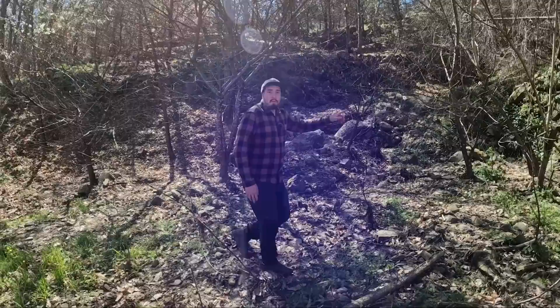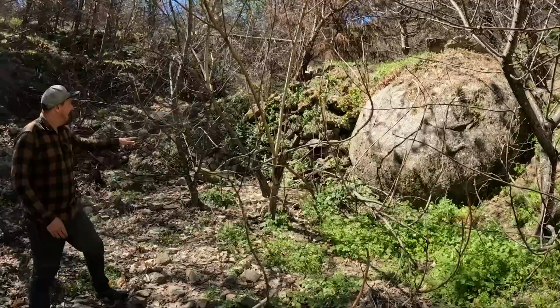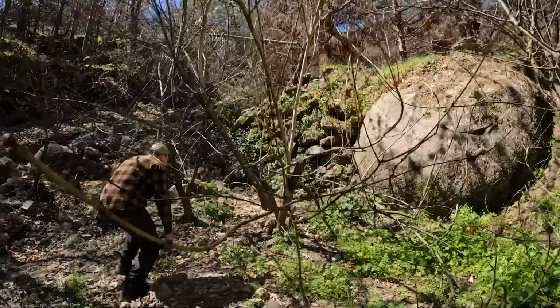The guy was pointing over here at this wall, and he was saying, hang on, wait, that is a stunning stone, firstly. It is. Let's go and have a look. It's a massive boulder, and that wall has been purposefully built as well, you can see.